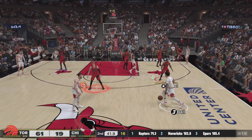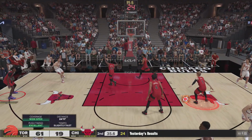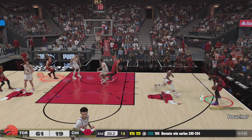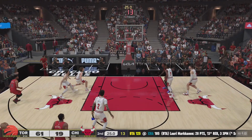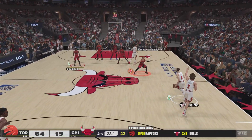44 seconds left to play in the half. Ball passes to Levine. Fires the 3. Ball no good. Boucher right side. Outside Mitchell. The 3. And again, Toronto with a triple. They're getting torched on the perimeter. 4 of the last 5 buckets have been 3s.